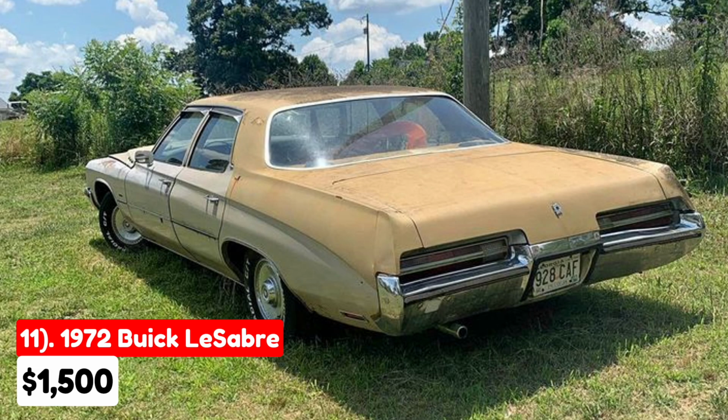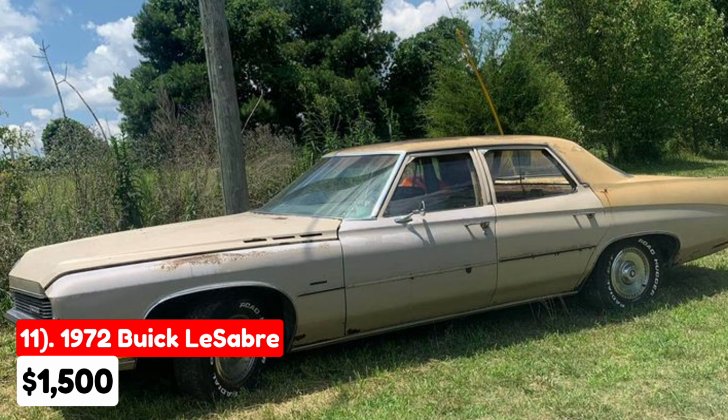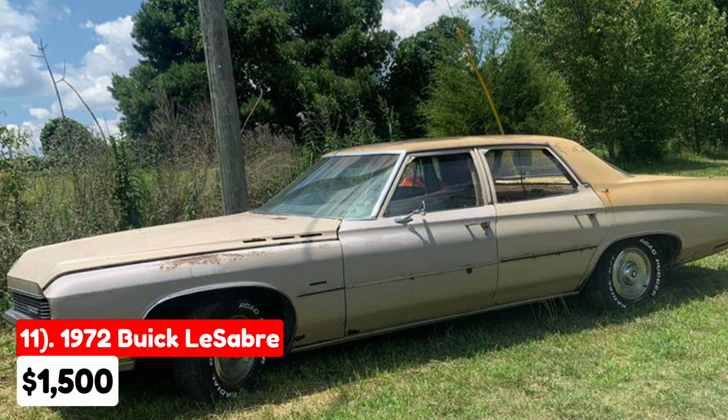The 11th and final vehicle is a 1972 Buick LeSabre Limited Sedan 4-door, listed for $1,500 in Hartwell, Georgia. Specific mileage is not provided. It features an automatic transmission with an off-white exterior and interior. According to the seller, this Buick needs some work to become roadworthy.